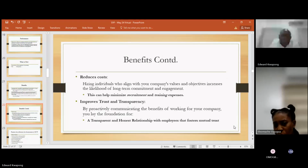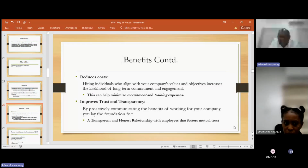Again, it reduces costs. When the EVP is attractive, employees tend to be committed to the company, and that commitment fuels the level of engagement of an employee, and that can help minimize recruitment and training expenses. It means that the retention rate is high, and therefore you don't have to go out to the market every so often to recruit. You know, recruitment can be expensive. Headhunting, the normal advertisements, the various selection methods, including assessment center, simulations, and all that, can increase the cost of recruitment and increase operational cost of the company. And therefore, when you have loyal people who are committed and work for life, work till they attain their compulsory retirement age, then you can save costs in terms of recruitment.